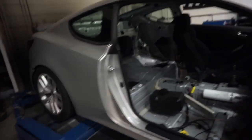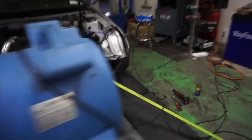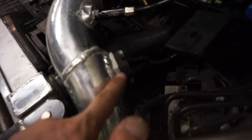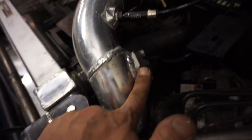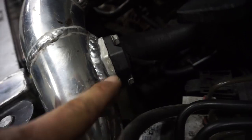I hooked up the meth kit temporarily, just plus and minus, positive and negative, just to make it work for now. It's working, and it was actually leaking from the boost sensor that I installed, so I just had to seal it up. I think the O-ring's kind of ripped. Just testing it back and forth. Not a big deal, I think.